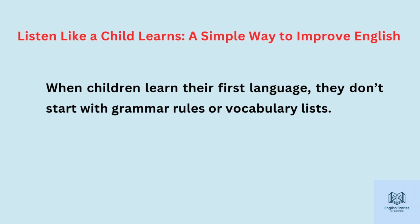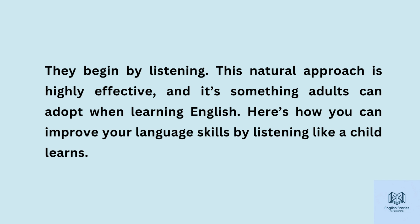Listen like a child learns, a simple way to improve English. When children learn their first language, they don't start with grammar rules or vocabulary lists. They begin by listening. This natural approach is highly effective, and it's something adults can adopt when learning English. Here's how you can improve your language skills by listening like a child learns.